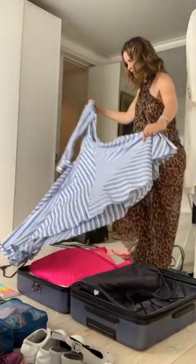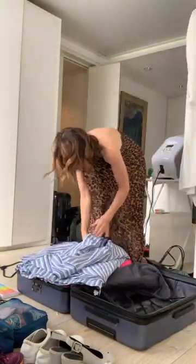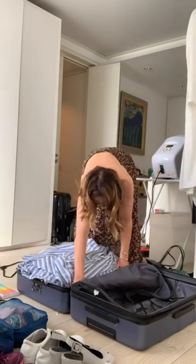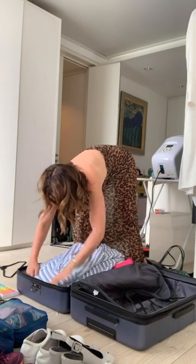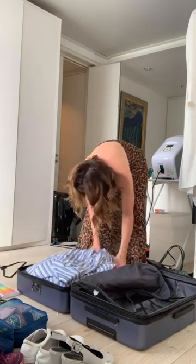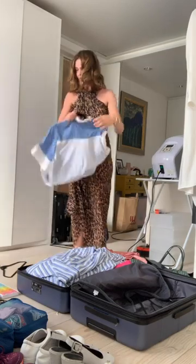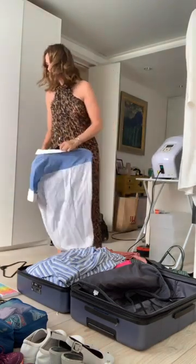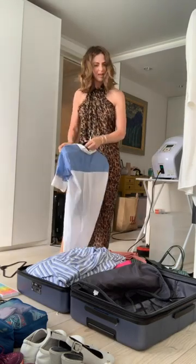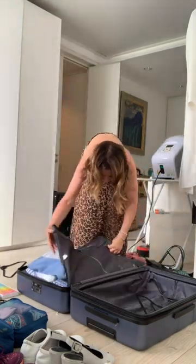So I'm going to just do that, and I'm going to fold it, and then I'm going to... I know this is going to have to be pressed when I get there, because that was not a good folding. But it's all fit in one side. I can even take, as a little last thing, the French Connection top. And I want to be casual. Fantastic. Great. So then I zip up that side.